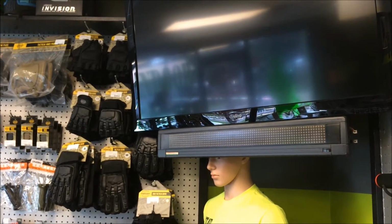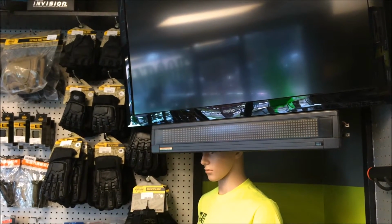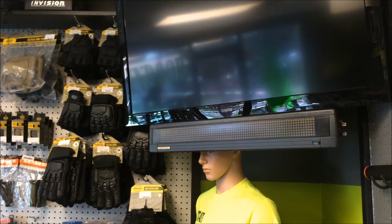Under that is the announcements bar. That's where we show all of our announcements and just say what's coming up in the future.